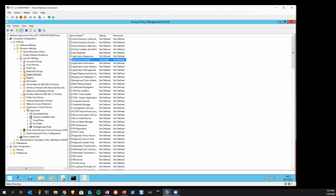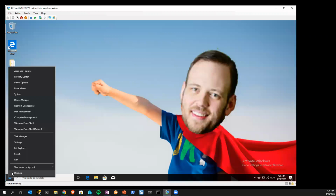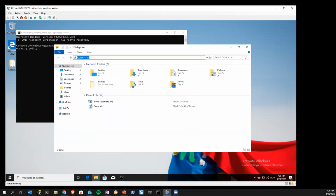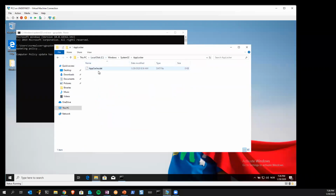So let's switch over to our client. And as with everything in Windows, we need to do a gpupdate to speed things up a bit. And if you want to watch the progress with AppLocker, you can go into the System32 folder. There's an AppLocker folder, and this folder will eventually be filled up with one file for each section.